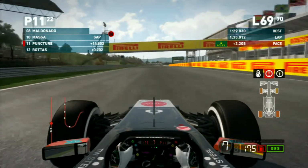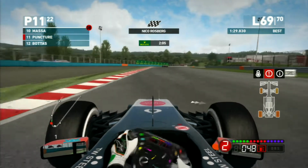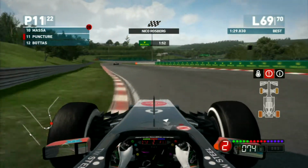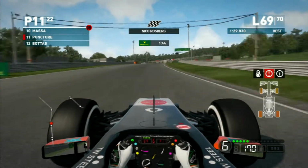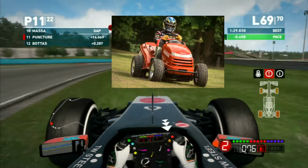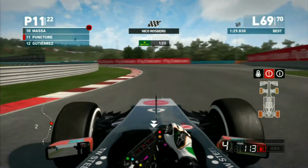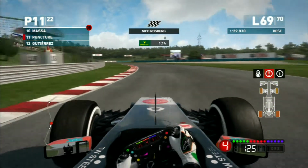Coming up to lap 69, everyone's favorite lap. But Nico Rosberg's won the race. We're nowhere near Massa, and now we're fighting Bottas and Gutierrez for 11th to see if we can stay ahead of them. But our tires are absolutely shredded again, and we're going to smoke the grass here. It was super difficult to just keep the car on the track, because we were just sliding every corner, and every time I hit the gas, it was just spinning, and we were just getting thrown everywhere.